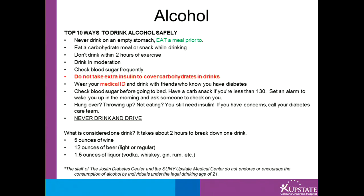What are considered one drink? You can take a look at those options there. Just remember it takes about 2 hours for those drinks to break down.